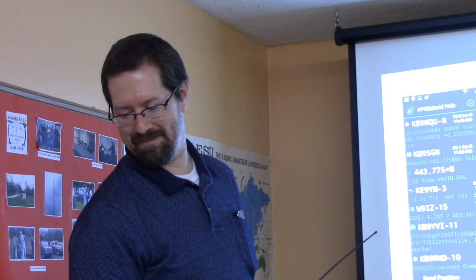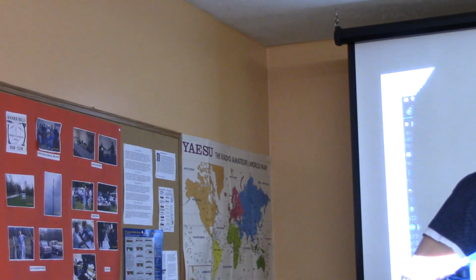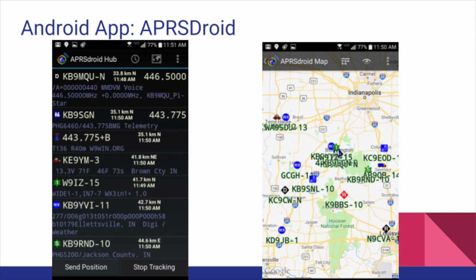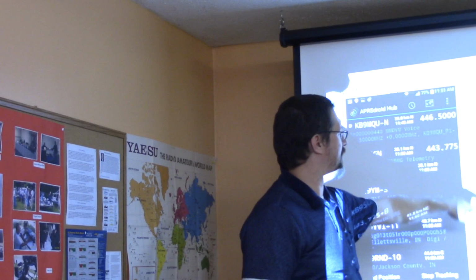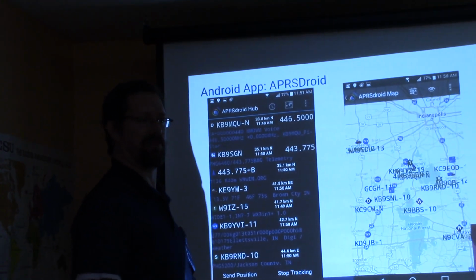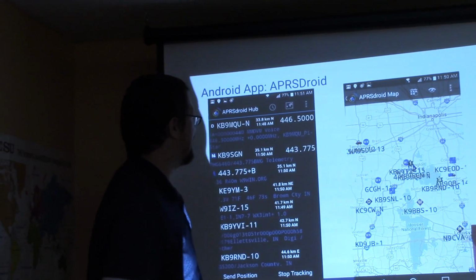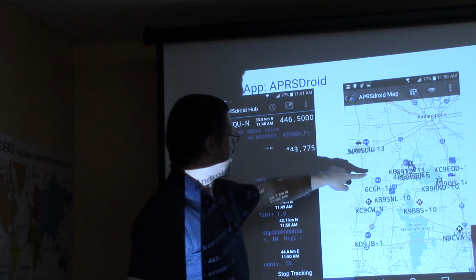The app I use with it is APRS Droid. You can see here where it's been receiving stations, right off the air. And then you can switch to the map mode and see where they're at on the map. That's one I fired up earlier today when I was putting the slideshow together. You can see where I was at the time over by Crane.